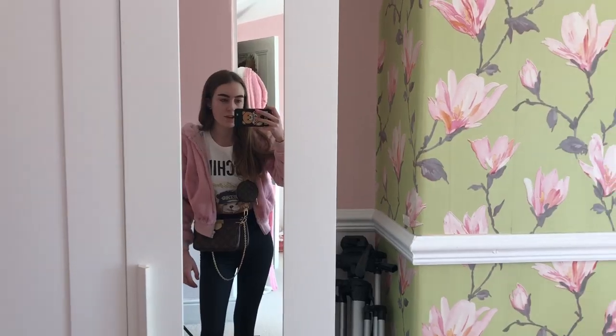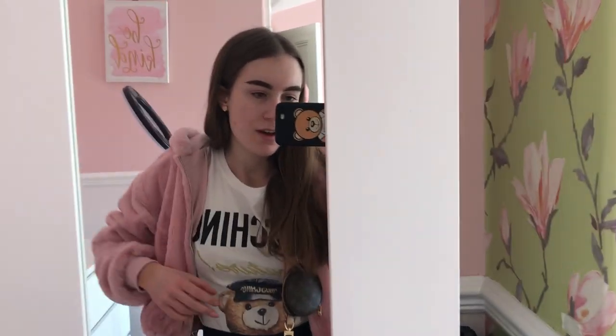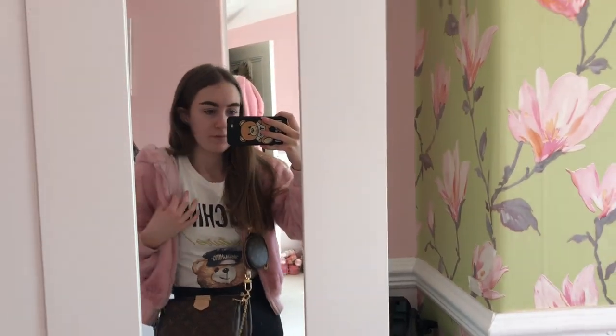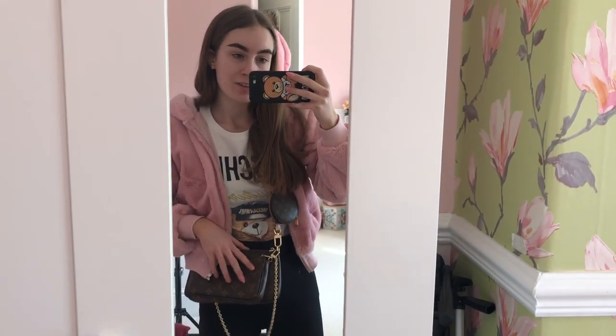But yeah. So here is a quick OOTD. So my top is from Fova. It's a like machino style top, and I love it. And this hoodie is from Topshop. I love it so much. My pants are from New Look. My bag is also from Fova.